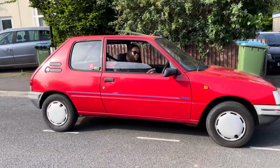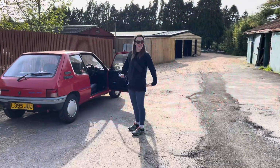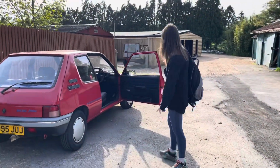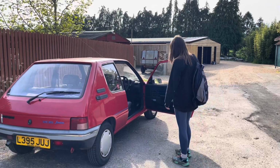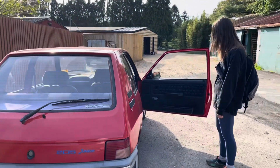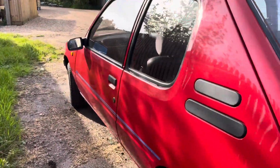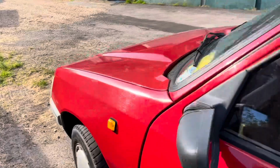Alright, well hopefully see you back in Ringwood. So what do you think? I love it. You love it? It's amazing. You're happy you got back in one piece? Yeah, I got back in one piece. Accelerates alright on the highway? Accelerates amazingly. Drive straight? Drive straight. Good. Looks great on the road. Very, very happy.